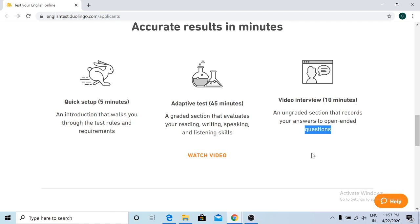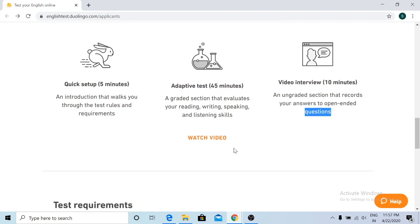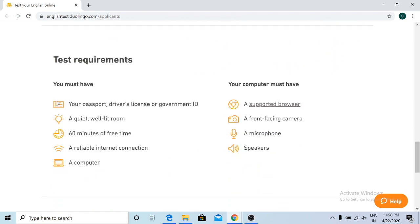So, you would be asked questions and you have to talk to your screen and just answer the questions that have been provided on your screen. So we'll watch the video as well because it's really important to understand how the test is going to be before we plan on taking it, right? So test requirements: you must have your passport, driver's license, or the government ID. As I mentioned, you need some ID proof with you.